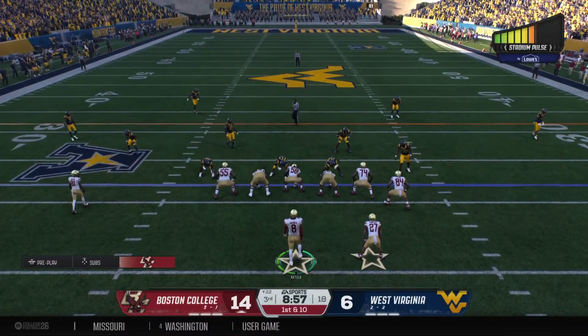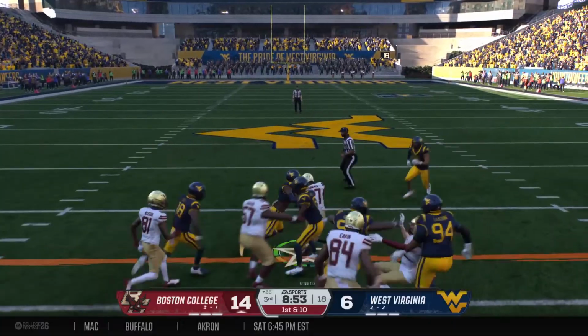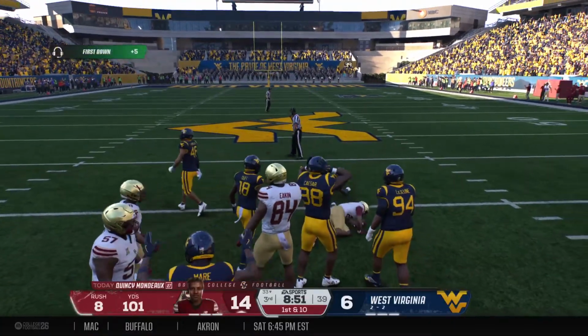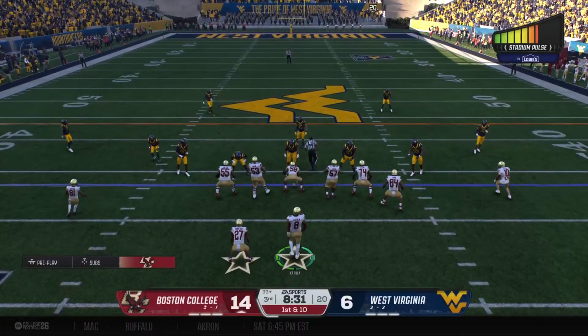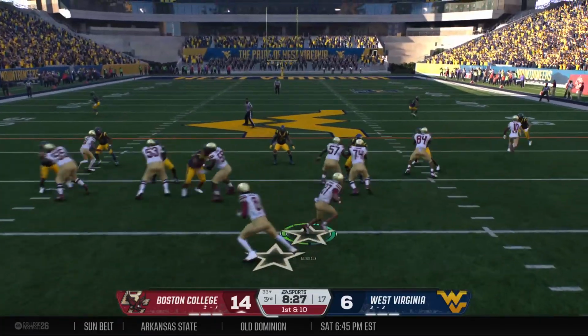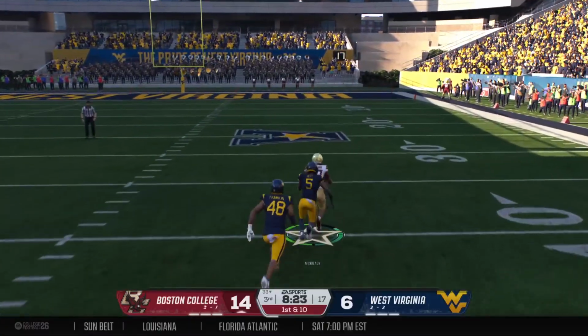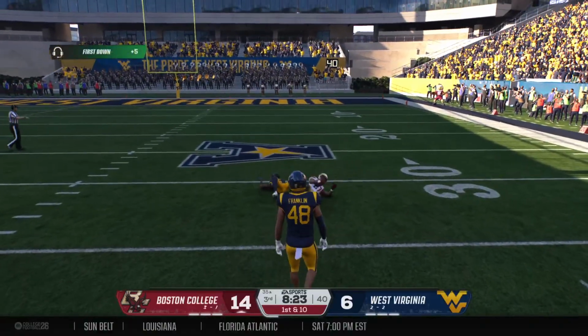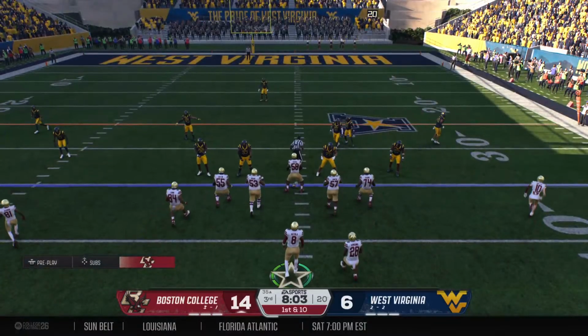Nice job executing all of the assignments as they put a stop to that return at the 22. With that said, let's send it back. Oh, he's got some space. They stay aggressive and push their way out to the 33, and it's first down. So they move the sticks on the run. Let's see what they do with this one. They'll give it to him again. Makes it past the marker. Oh, and the defense in chase mode, and they finally get him down at the 35.